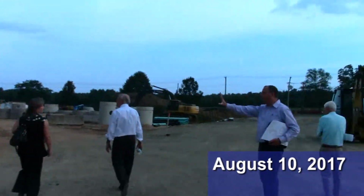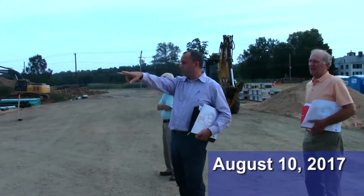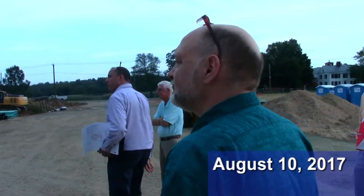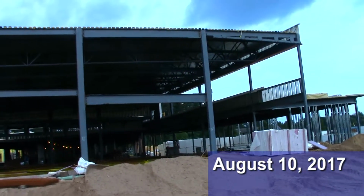So this is obviously the back wall of your gymnasium. There will be a door over here to the corner, but you get a sense of the scale of that space, with the stage being the higher elevation area back there.